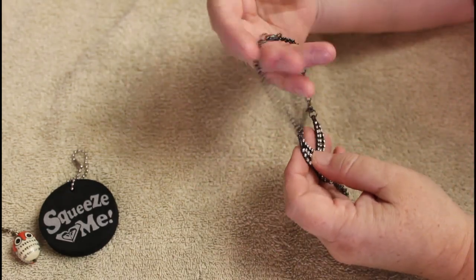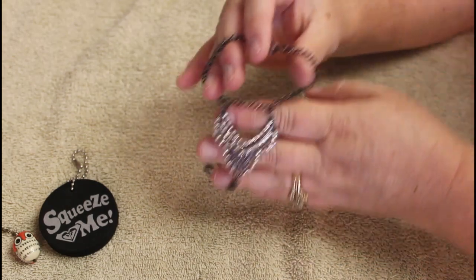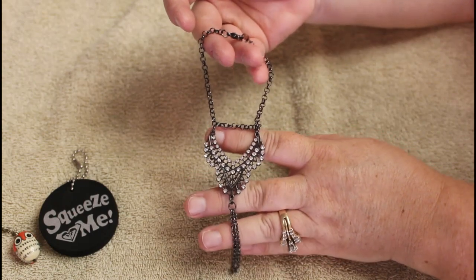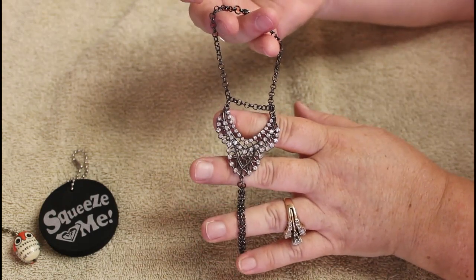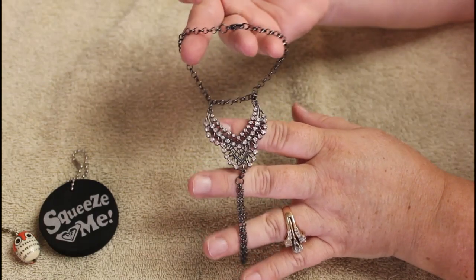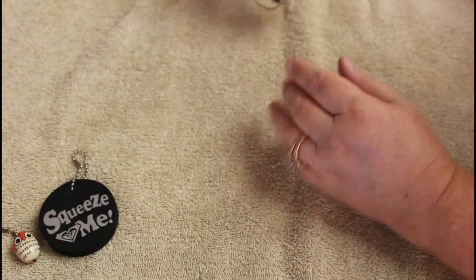What is this? Bracelet. Maybe that has to be a bracelet arm. That is too tiny to be anything else. Yeah, it looks like a bracelet. Put that over there.